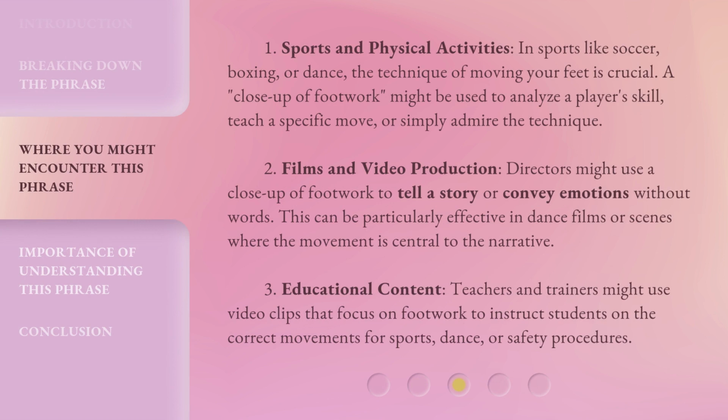1. Sports and physical activities. In sports like soccer, boxing, or dance, the technique of moving your feet is crucial. A close-up of footwork might be used to analyze a player's skill, teach a specific move, or simply admire the technique.